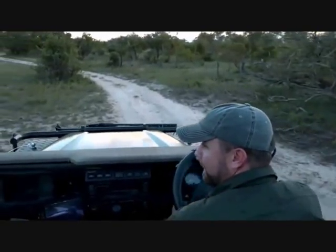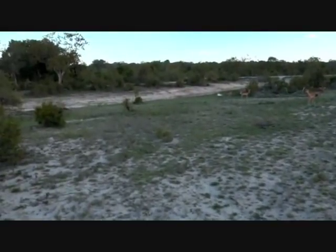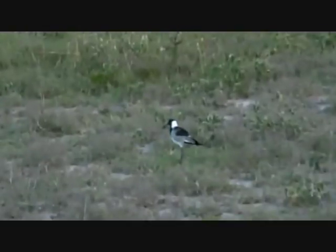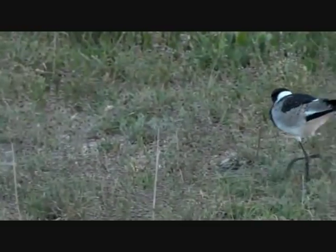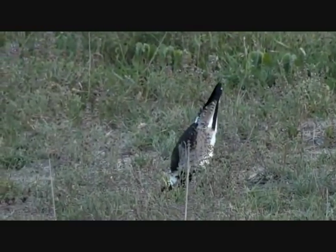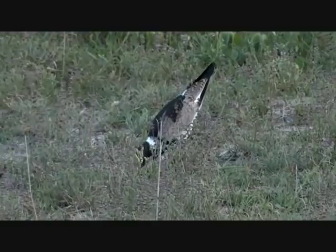Here's a beautiful... Here we have the blacksmith lapwing. There is a juvenile, you can see by the coloration. It's not fully black yet, it's still quite mottled.